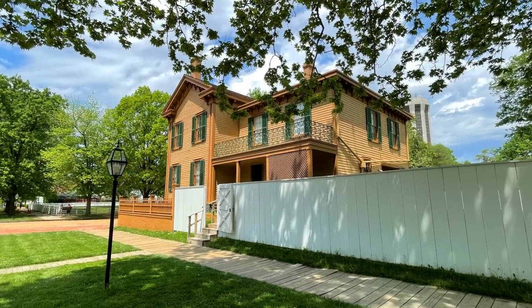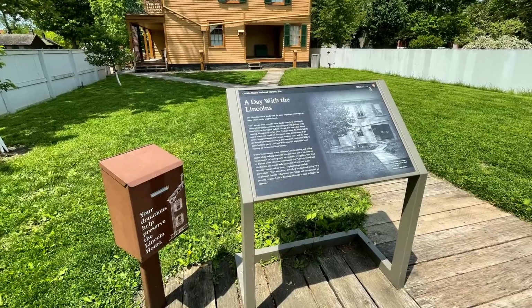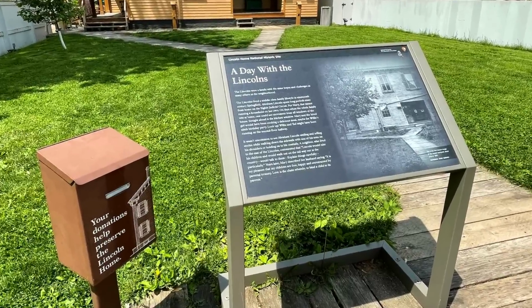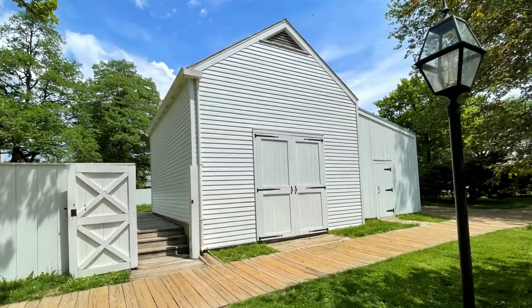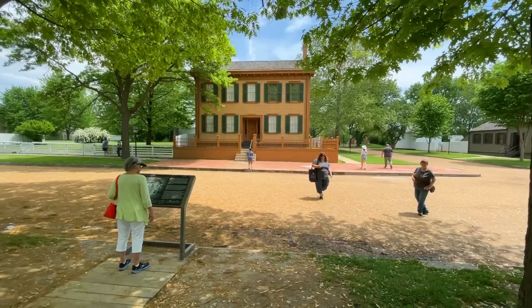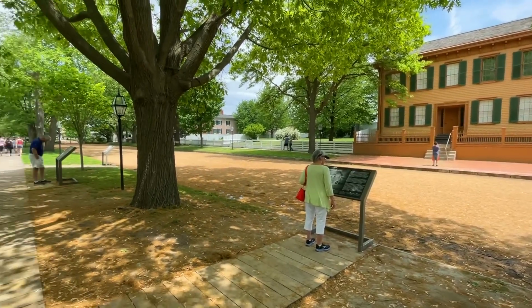Time really does seem to have stood still in this neighborhood. It's like walking into a history book. The sign says this was a typical middle-class residence in this neighborhood at the time. So just a heads up, if you're planning to visit and to take the interior home tour, leave yourself lots of extra time since you might have a bit of a wait.